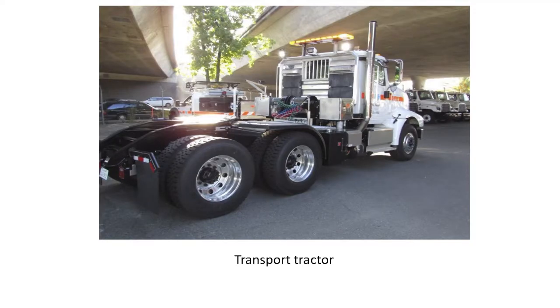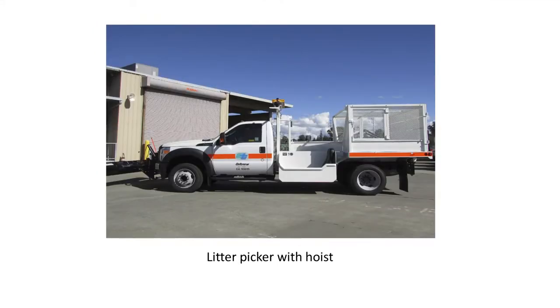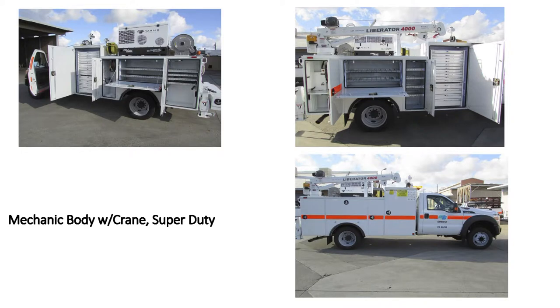Transport tractor. We just finished up a couple of transport tractors. Litter picker. So they sit in this basket here, and the front plow pushes the debris off to the side, and the person in the basket will pick it up and throw it into that body in the back, and it has a hoist on it, so it'll dump it out when you're done at the end of the day. And then a mechanics truck.